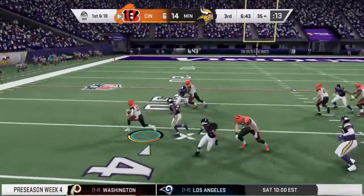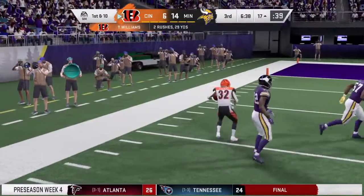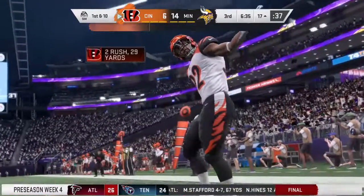Now a first down carry. It's Williams. He'll get the first down and more inside the 20. And all the way down to the 17-yard line.